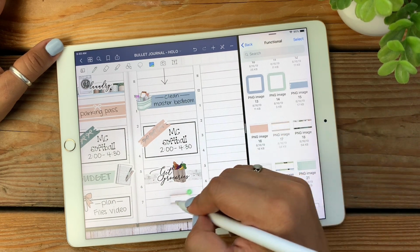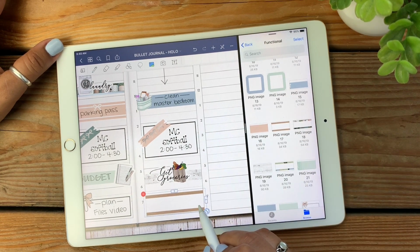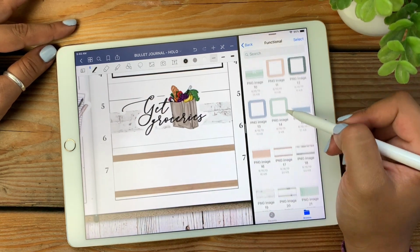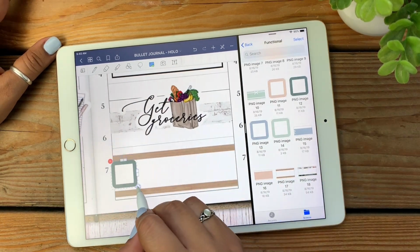Then to finish off the night, the only other thing I needed to do was order dog and cat food. So I placed down a brown label and a checkbox sticker for that.